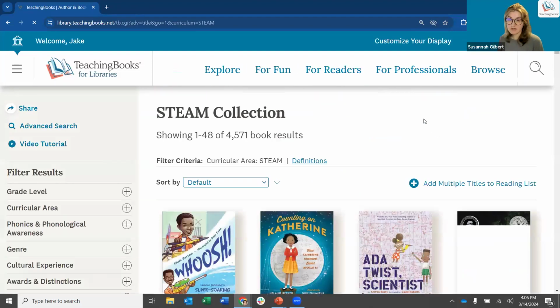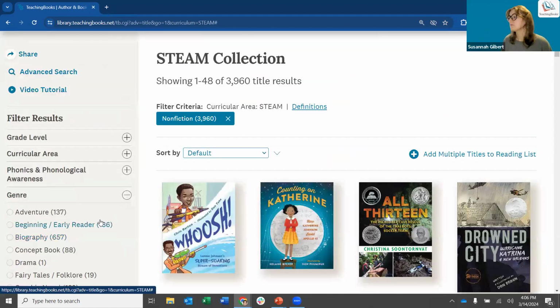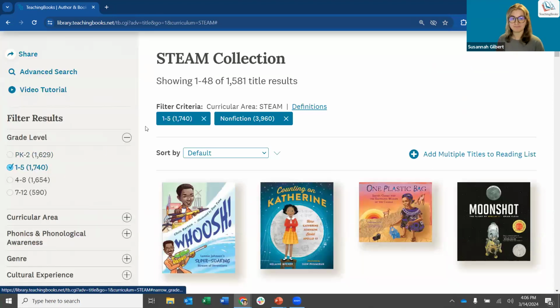We know that this was a list where we didn't have a ton of nonfiction when we looked at it the first time. So, we know we've got readers for whom, especially science or fact-based nonfiction is always a great entry point. And so we could filter here under our genre filter by nonfiction instead. Take a look at what we get. We can go back to grade level. So we can pick a grade level here. We can look at 1 to 5, maybe, see what we get. Okay, we're getting there. All right.